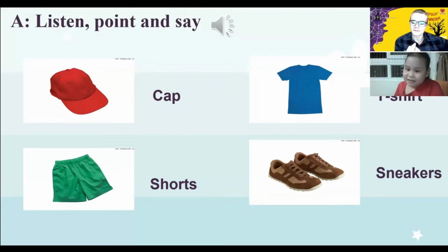Yeah, but teacher, the shorts kind of look like a swamp. With the shoes. The shorts. Shorts. That looks like a swamp. Swamp shorts. It could be, maybe.